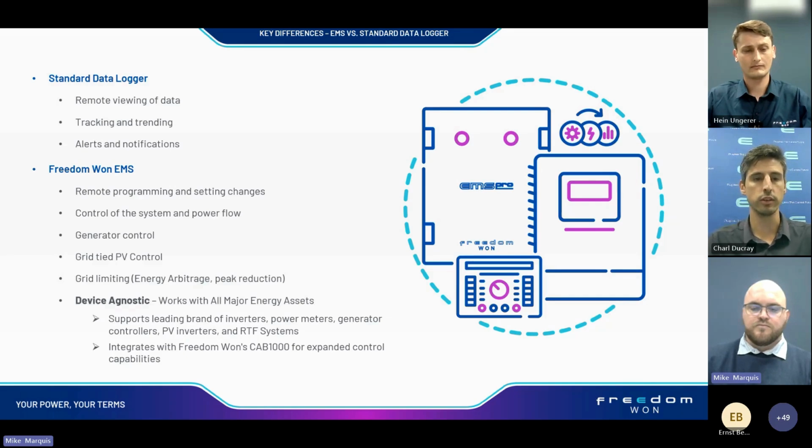Thanks for that, Han. That's a really neat summary of some of the key differences. At a glance, when you're working with a smart data logger, you're only really monitoring a single device or piece of equipment. Whereas with an EMS, you now have the ability to monitor multiple pieces of equipment that form part of your base system, but also now control that as well and implement some really cool functions, whether it be peak shaving, energy arbitrage, etc. Absolutely. Yeah.